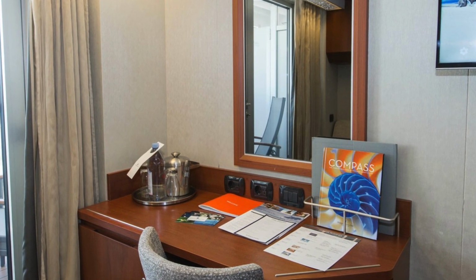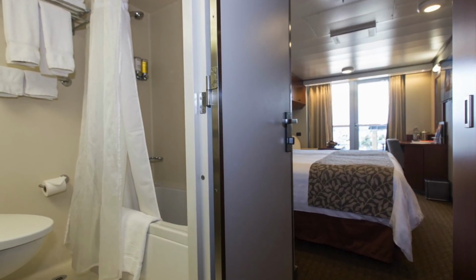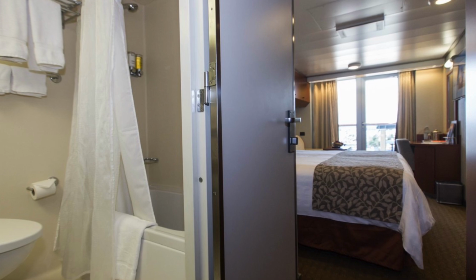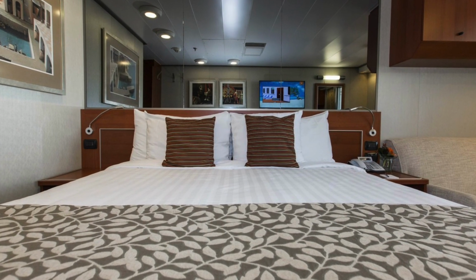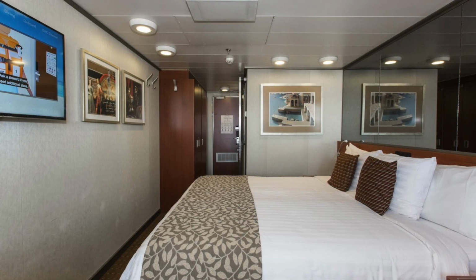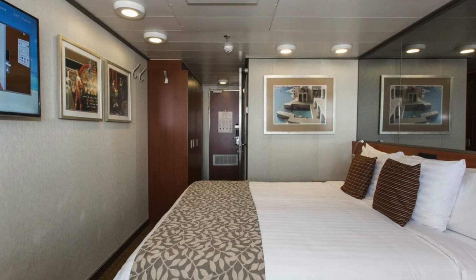At night, the room offers a motion sensor nightlight that automatically turns on when someone gets up to walk to the bathroom. Some guests don't like this feature, but I do. It's not so bright that it wakes up the other occupants in the room, but it does provide enough illumination to see where you're going.